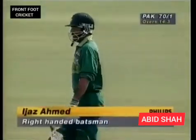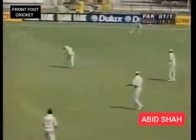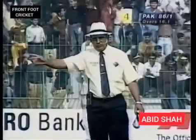Ijaz Ahmed is the new batsman for Pakistan, replacing Amir Sohail. Driven beautifully, and it could be 4 runs, and it is. Square of the wicket, and it's 86 for 1. What a beautiful shot by Saeed Anwar.